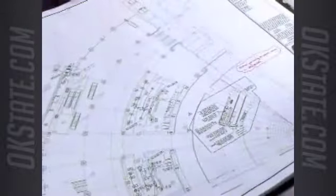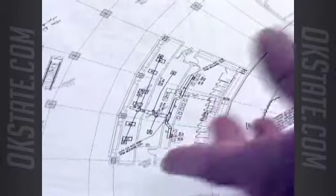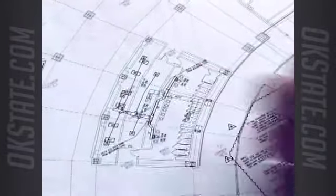Mechanical drawings, Rob? Yeah, mechanical drawings. This particular one right here is the overhead at the plaza level. It's a makeup air unit. It heats and exhausts only, no air conditioning.